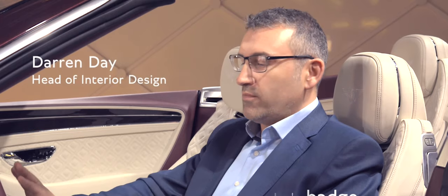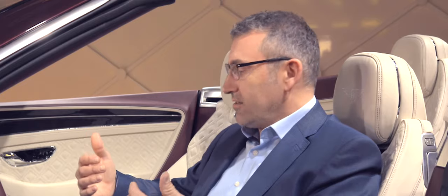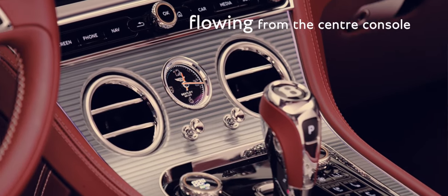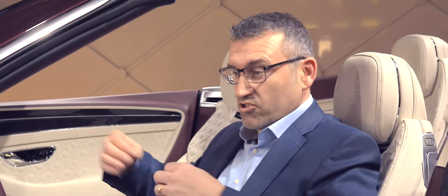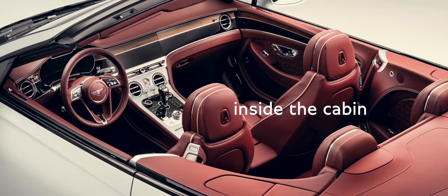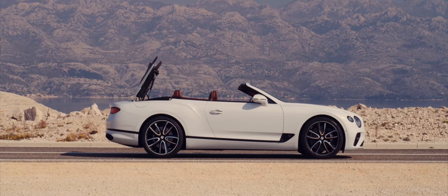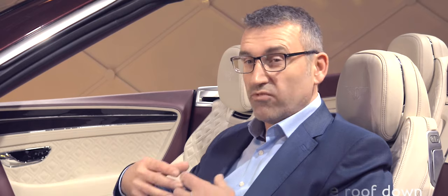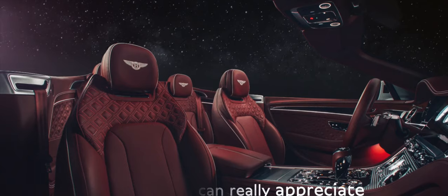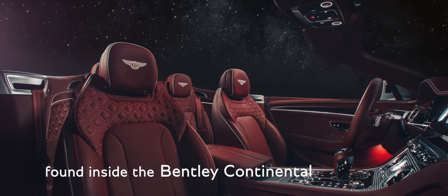Our interiors draw influence from our founder's badge, the winged B that you see in front of the steering wheel. The wings of the badge influence the wings inside the car, and these flow from the centre console, around the fascia, and into the door tips to create a really strong feeling of spaciousness inside the cabin. The main event, the hood, is signified with the dominant chrome and piano black switch on the centre console. With the convertible roof down, one can really appreciate this wing theme on the interior and highlight really the craftsmanship that you find inside a Bentley Continental.